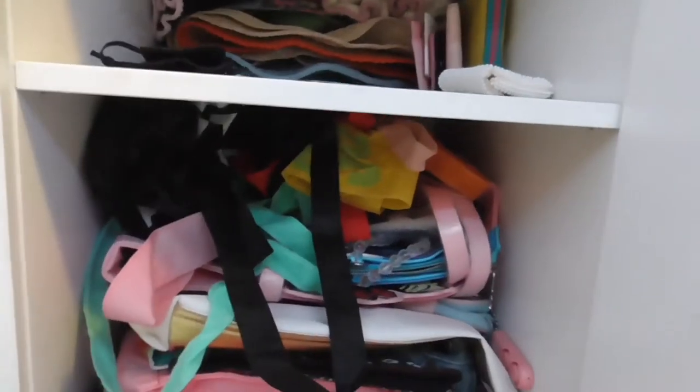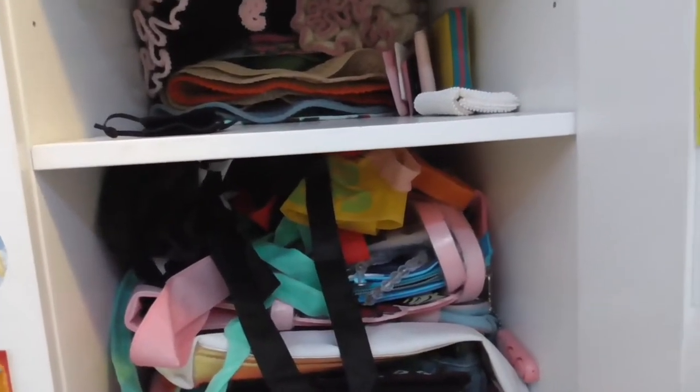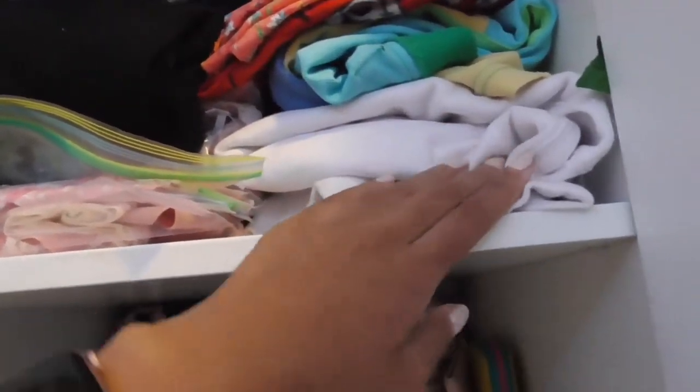In my other videos, you'll see me go through my accessories and all of that. I won't go through this because this is for sewing projects. Everything that I need to sew, I just put up here.